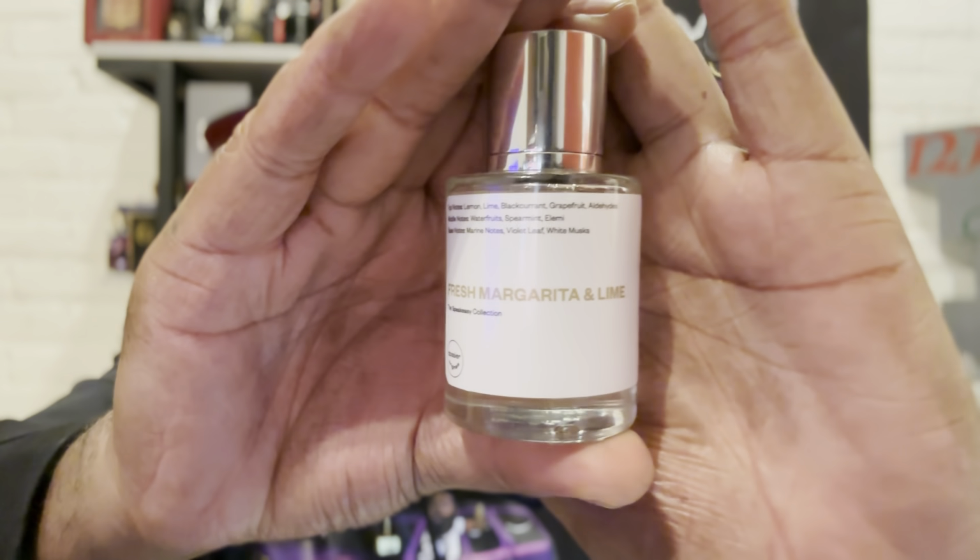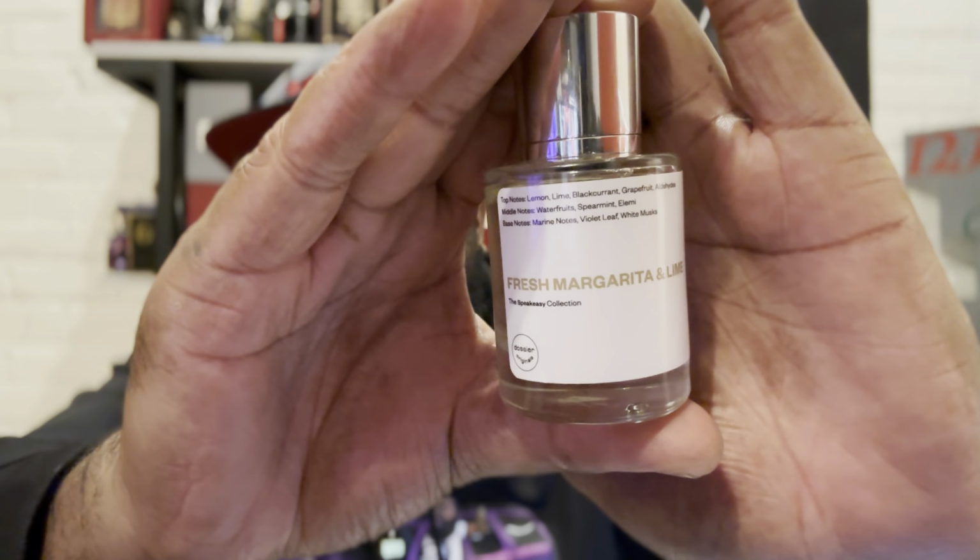This is also becoming one of my favorites, man. It's one of my favorite fragrances, and it's from the house of Dossier, and it's none other than Fresh Margarita and Lime. Fresh Margarita and Lime. My bad. We'll get that later. Magnetic cap. I was trying to show that. 5 holes. You get top notes are lemon, lime, black currant, grapefruit, aldehydes. Middle notes are water fruits, spearmint, elemi. Base notes are marine notes, violet leaf, white musk.